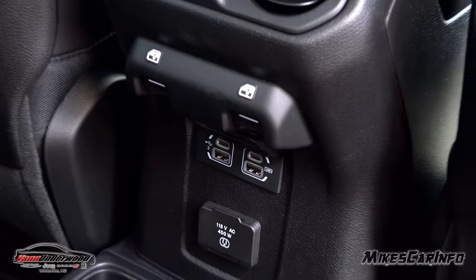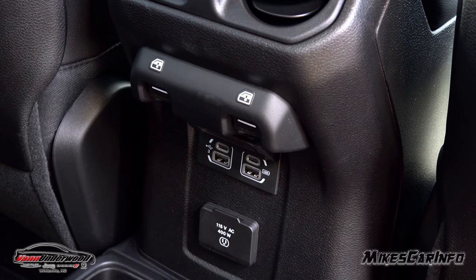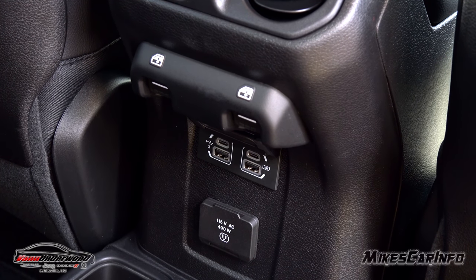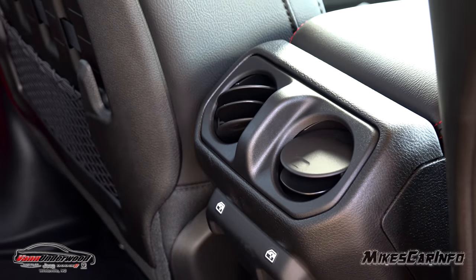And then right above that is your window controls. These are for your power windows. The front power windows are in the center console. I'll show you that very shortly. Then you have vents back here. That's nice for the rear passengers.